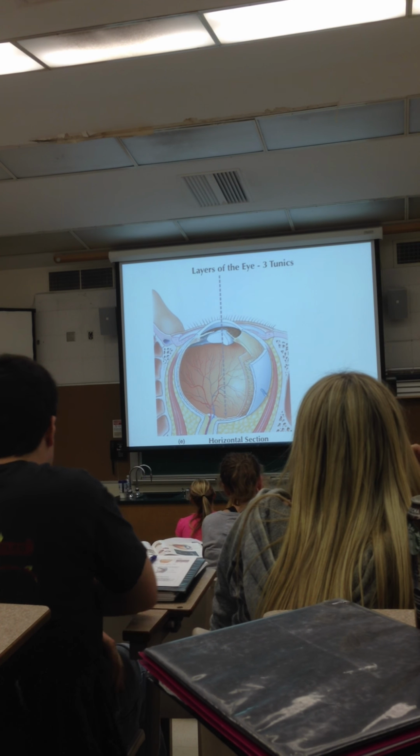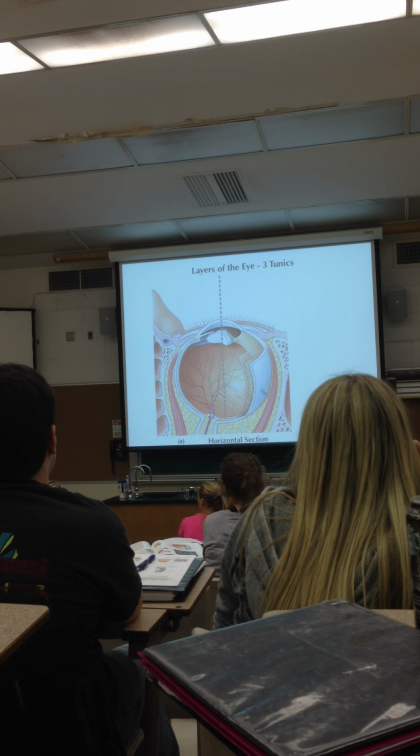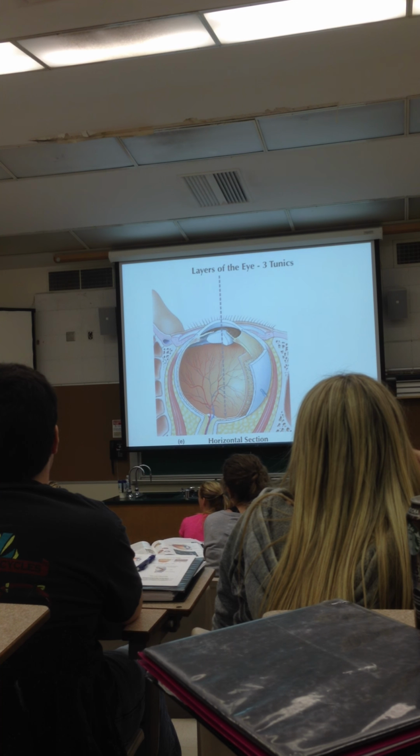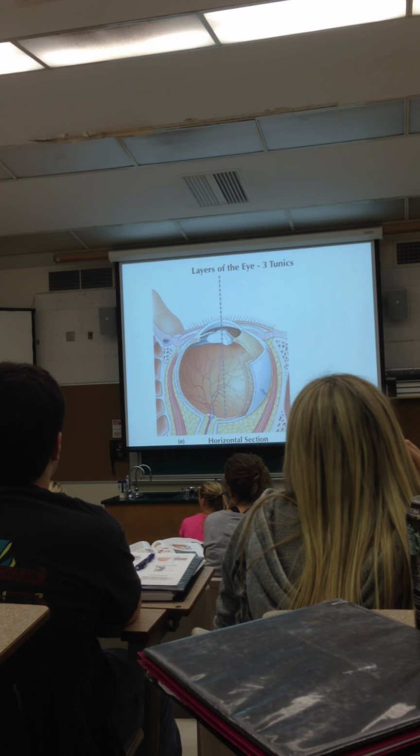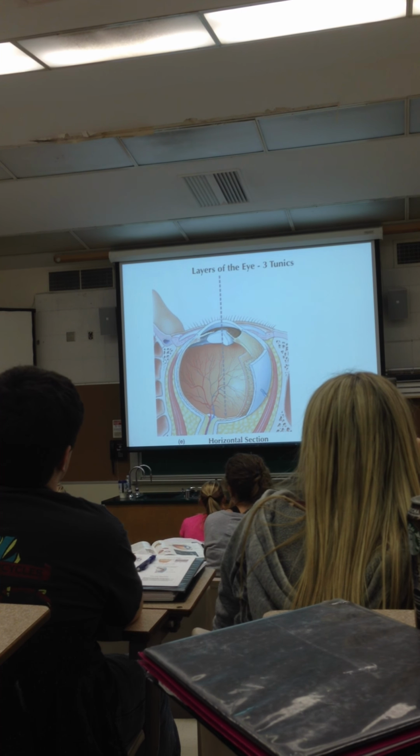Does that mean that we can see a little bit better at night? No, that's the rod. No, this is just preventing scattered light from coming back and reactivating.